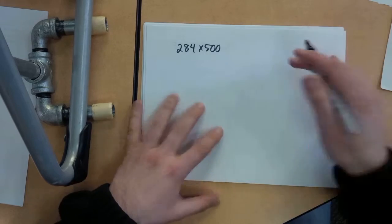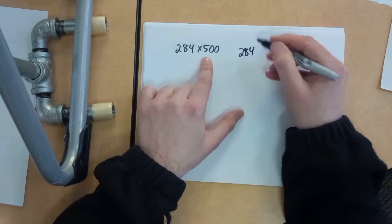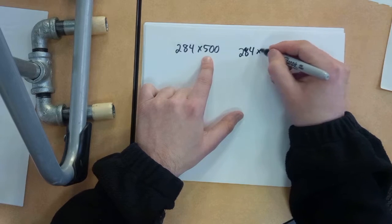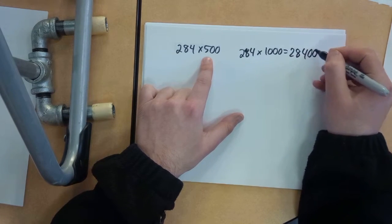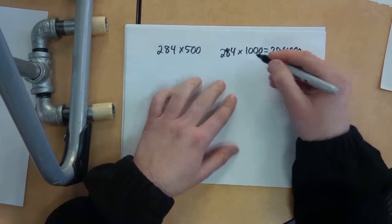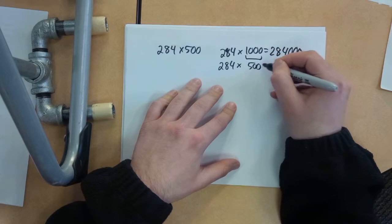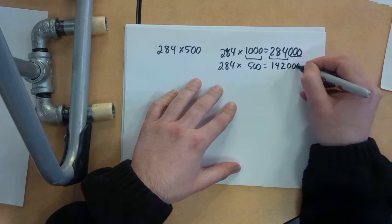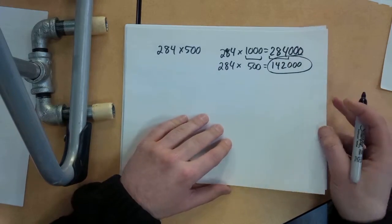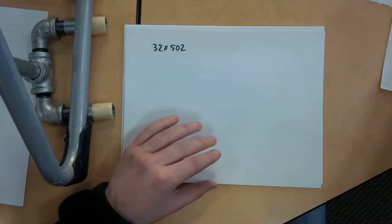Sorry for wasting all the paper. I'm going to do this one again. 284, okay. Now I don't know what it is times 500 right away, but I know that 284 times 1,000 is 284,000, with 3 zeros on the back. So that means that 284 times half of that is going to be half of that, 142,000, just like that. I didn't have to do any long magical strategy here.